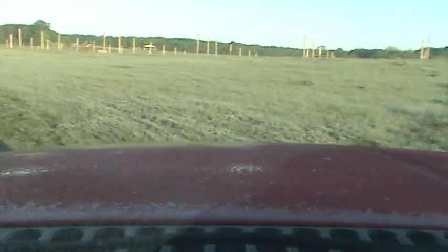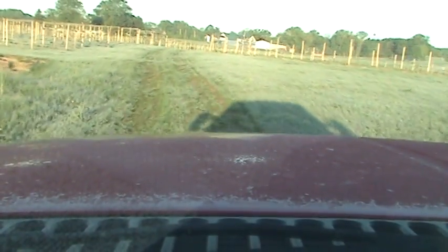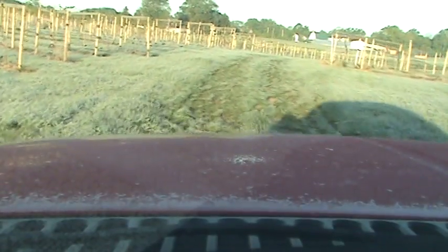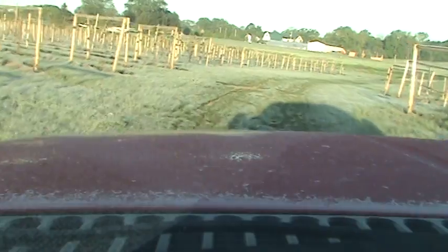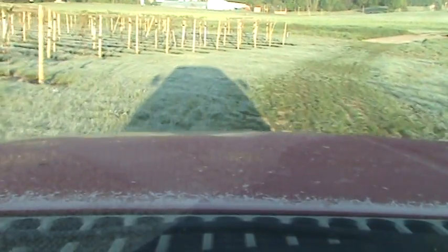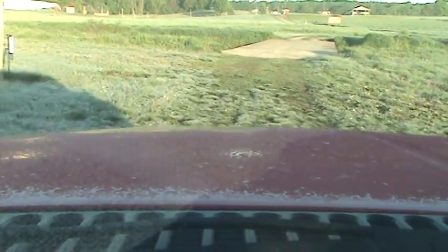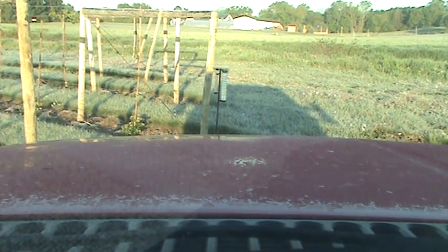You can see the frost on top of the grass here as I'm coming along. This one area here is what we're most concerned about, because on the tops of the hills, you're less likely to get it quite as hard. What we're mostly concerned with is down in the bottom ground. Like I mentioned before, this black soil is great for growing things, but it's really susceptible to frost. Well, here's our thermometer. Let's get out and take a look.